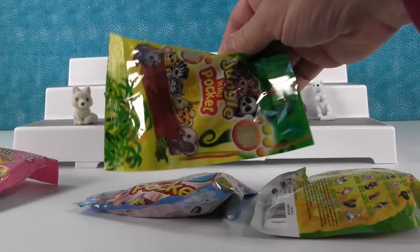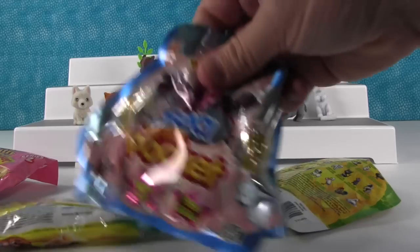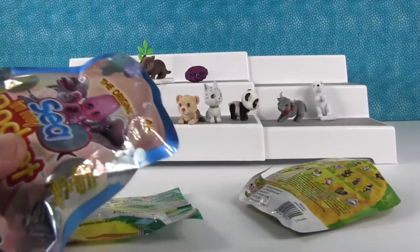All right, what do I have? Let's see. I think I've opened up that Jungle in My Pocket. I want to open up the Sea in My Pocket.